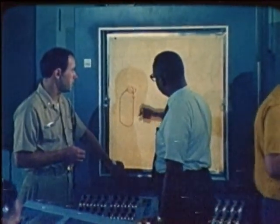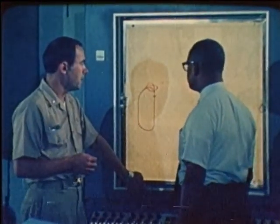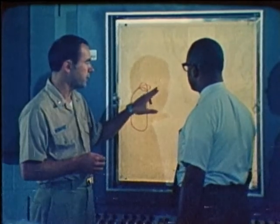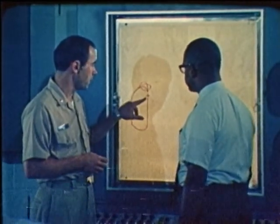Giving you a longer straightaway? Well, if we do, it's going to put us spinning over the water again. I'd just as soon keep the spin point where it is, right here, over land.